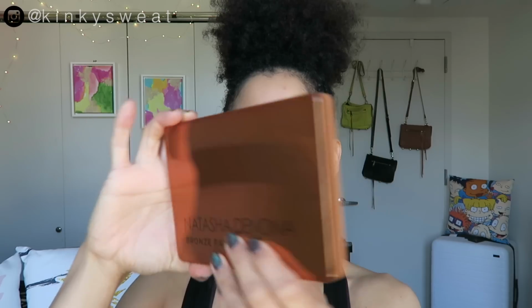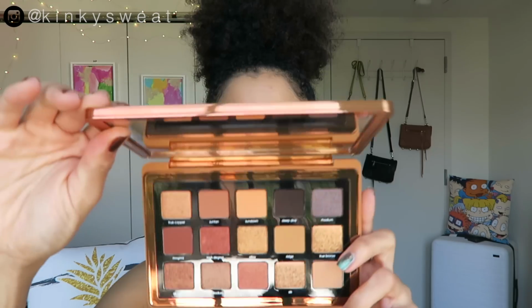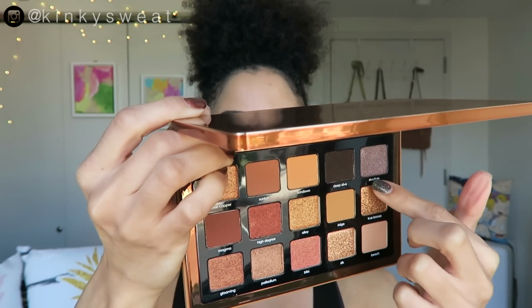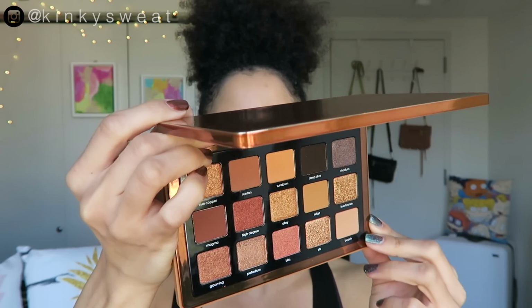This palette is shiny, so beautifully mirrored. And then the back, you have the pinholes, so you can customize these as you see fit because the frame is magnetic, and you could switch around the pans however you like, given that they are the same size. And here it is. Oh, look at this beautiful layout of shades. And I love that the shade names are under each pan. I just love the black frame, and again, magnetic, so you could customize. It is truly a sight to behold. So beautiful.